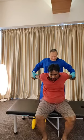Much lighter. See, quite even. And after that, from here to here, easy to open 90 degrees.